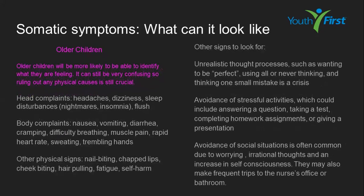As we look at middle school and high school children, you're going to see a lot of similar symptoms. The advantage here is that they are usually able to identify what they are feeling and why a lot better than younger children. The physical symptoms we talked about on the last slide, like headaches, nausea, difficulty breathing, cramping, rapid heart rate, those things are still going to be here.